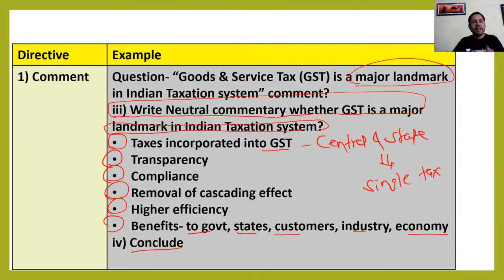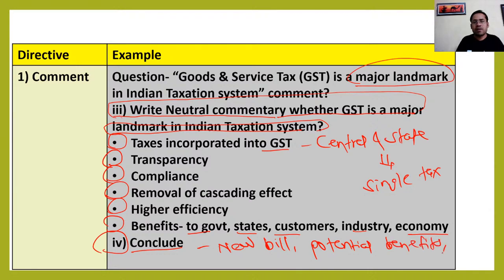Now you are not telling a lie. What you are doing is talking as a neutral person. You are not being partial. Whatever benefits of GST are supposed to be there, you are talking about all those benefits, and at the end you will conclude. In conclusion, what will you write? Yes, GST is a new bill. It has got many potential benefits. So it is a major landmark.